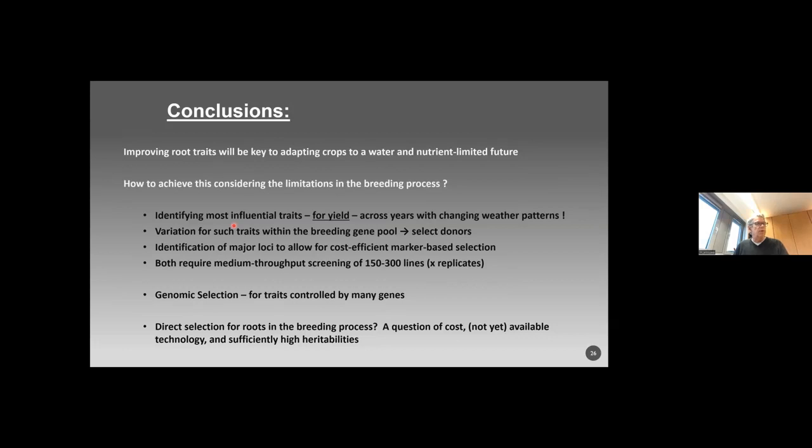Where we need to make progress is really identifying the most influential traits. Influential traits for yield, not only for an intermediate process, but really for yield, that are influential across years with changing weather patterns. So really traits that a breeder would take seriously. Then, of course, we need to look at the variation and select donors for that, and that might be more of a technical problem in terms of phenotyping.